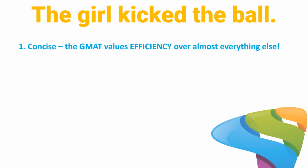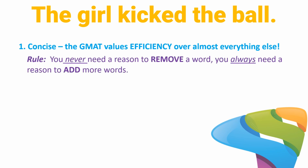So what makes the girl kicked the ball so GMAT-y perfect? Number 1, it is concise. The GMAT values efficiency over almost anything else. I'm going to give you a rule of thumb. Write this down. This is going to help you a lot. You never need a reason to remove a word from a GMAT sentence. You always need a reason to add in more words to a GMAT sentence.